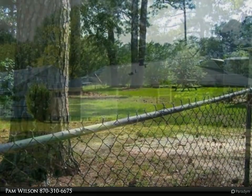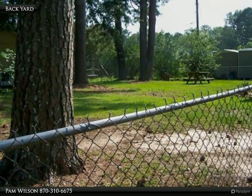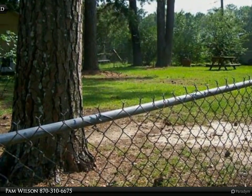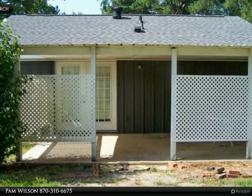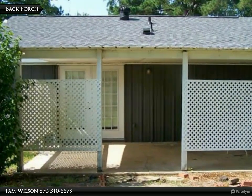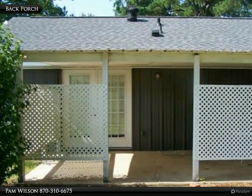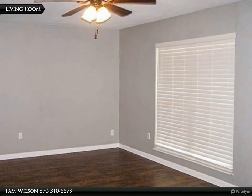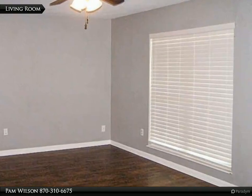New vinyl plank flooring throughout the home, most light fixtures and ceiling fans replaced throughout, and a new stove, refrigerator, and dishwasher replaced. The single door going out of the kitchen to the back porch was replaced with a French door, and the back porch was rebuilt. New roof, new CH/A inside and out, new countertops, insulation and attic, new paint throughout the home, new windows throughout the home.